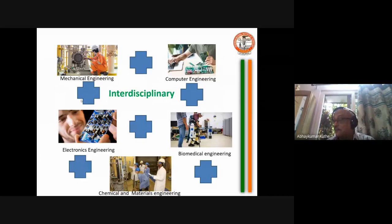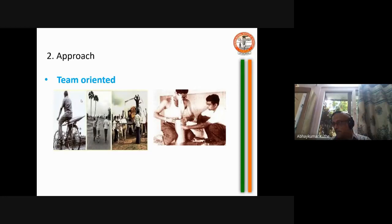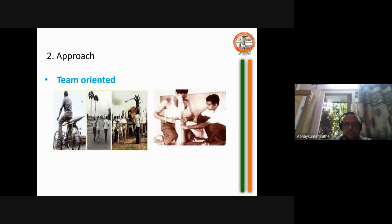Now, what should be team-oriented? I think a very good example is that of Dr. Abdul Kalam. If you read the books of Dr. Abdul Kalam, you'll find that everything he has done was team-oriented. And you know the dedication: researchers carrying the rockets on a bicycle, loading the satellite on a bullock cart, and Professor Abdul Kalam working with his colleague who is actually working on a banana, and that too in a remote place called Thumba, quite far from Trivandrum, 70 kilometers or so.